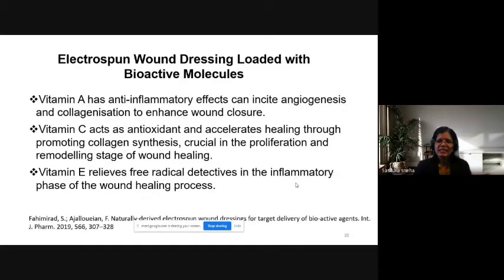Okay, so as I said, for nanofiber you can load any type of drug. If you are preparing any extract, yes, you can load it and make a nanofiber. Or if you are isolating any compound, that isolated compound also you can incorporate in the polymer and make a nanofiber. Okay, so the research is showing that vitamin A loaded nanofiber promotes the angiogenesis process, and vitamin C also accelerates wound healing, and vitamin E loaded nanofiber also reduces the free radicals in the wound healing process.